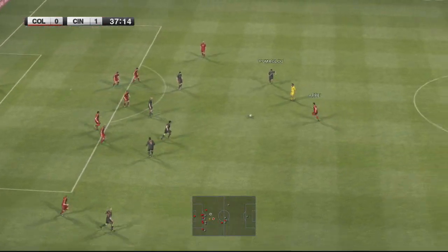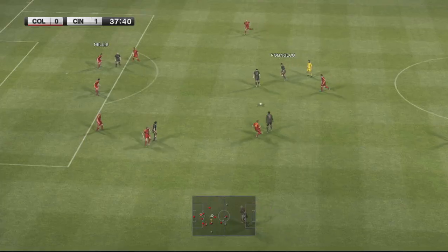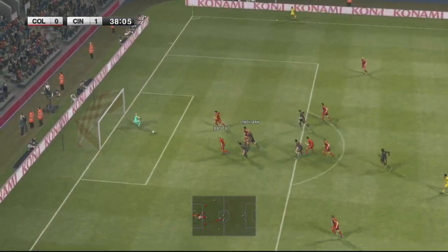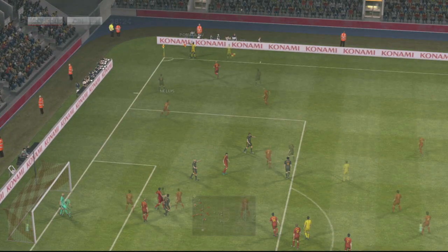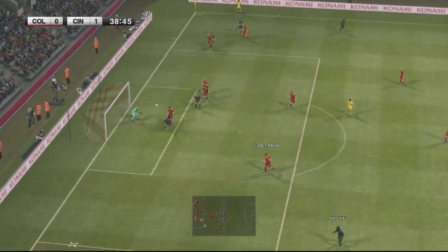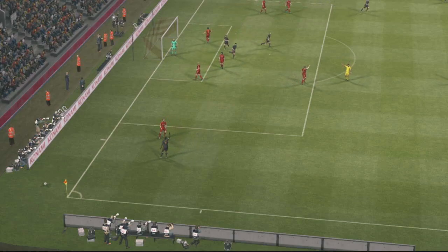Long-range effort. And he continues the run, looking towards the penalty area. That's the end of the danger for now. And that's good defensive play. Picking up the loose ball, putting it into touch. The keeper, I think, will be relieved as well. And the cross. And the cross is cleared. Deflection on the cross, it's a corner.